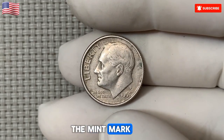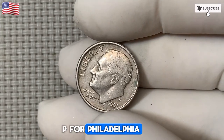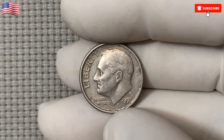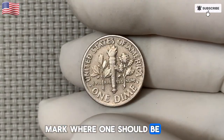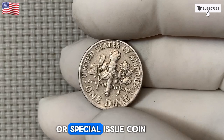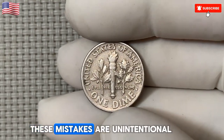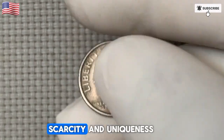Take the no mint mark error, for example. Normally, the mint mark indicates which mint facility produced the coin: P for Philadelphia, D for Denver, and S for San Francisco. If a 1991 dime lacks a mint mark where one should be, especially on a proof or special issue coin, it becomes instantly rare. These mistakes are unintentional but incredibly valuable because collectors prize scarcity and uniqueness.